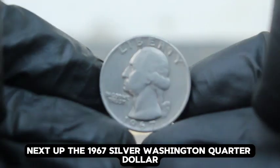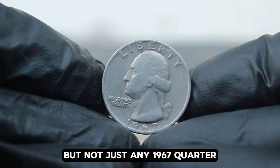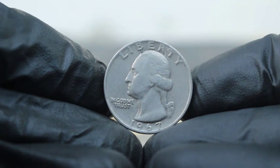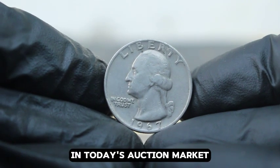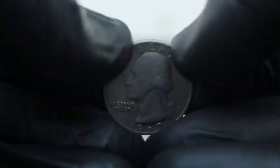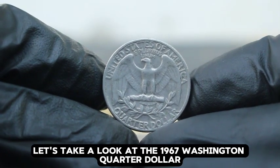Next up, the 1967 Silver Washington Quarter Dollar. But not just any 1967 quarter, we're zeroing in on the large date variety without a mint mark in fine condition. If you're wondering about its value in today's auction market, you're in the right place. Let's get started. First, let's take a look at the 1967 Washington Quarter Dollar.